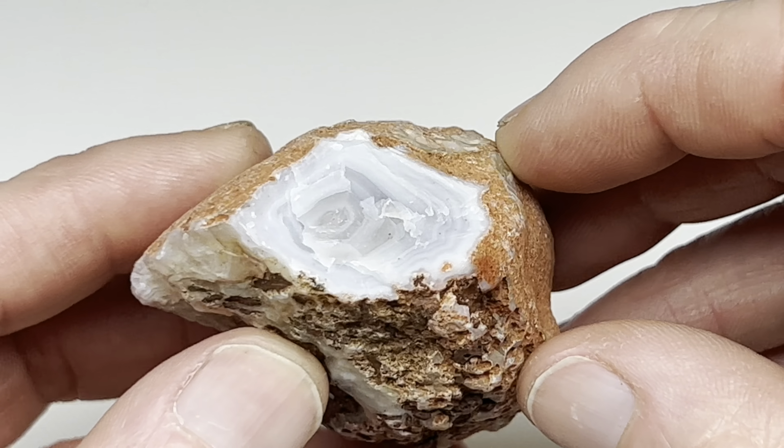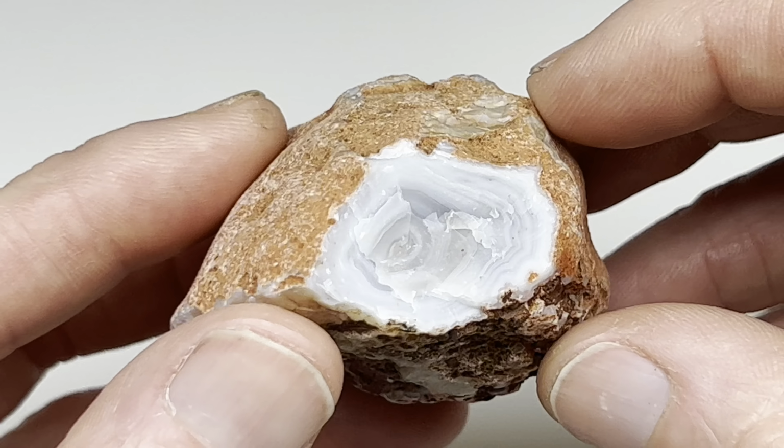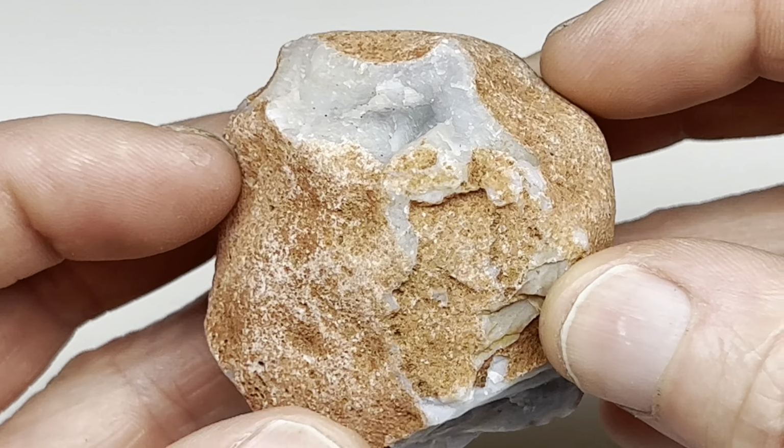Okay, the first piece we're going to put in the barrel is this. This is a piece of blue Botswana agate.